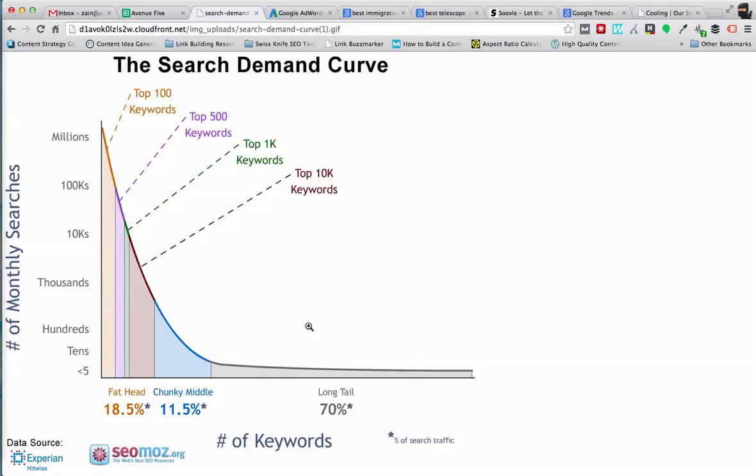So make sure you have some nice CTAs at the bottom of your long tail keyword content, and from there you should be in business.